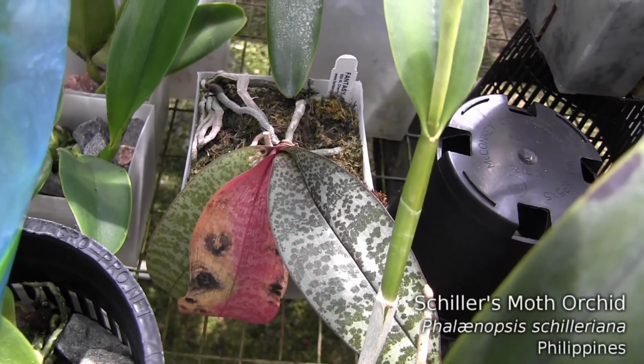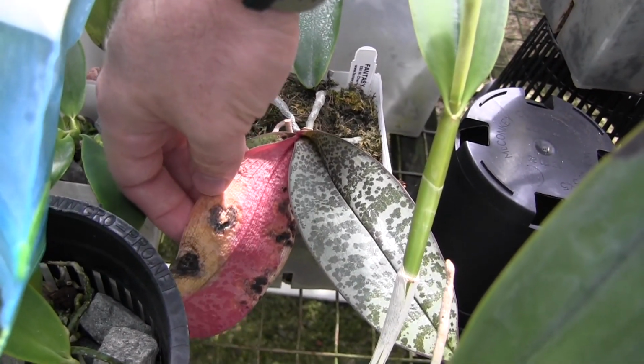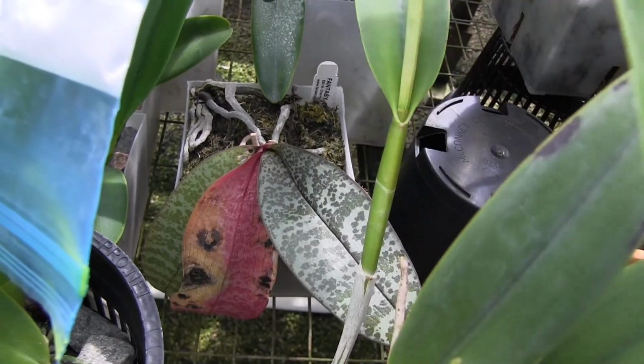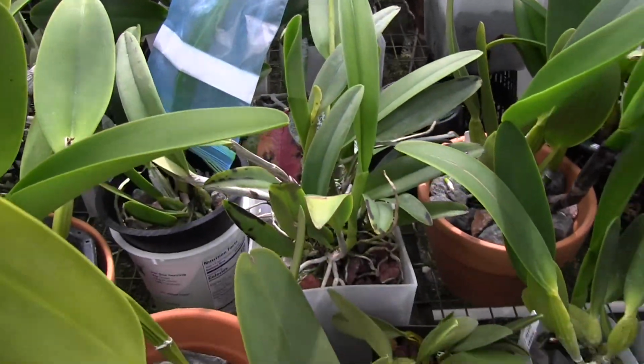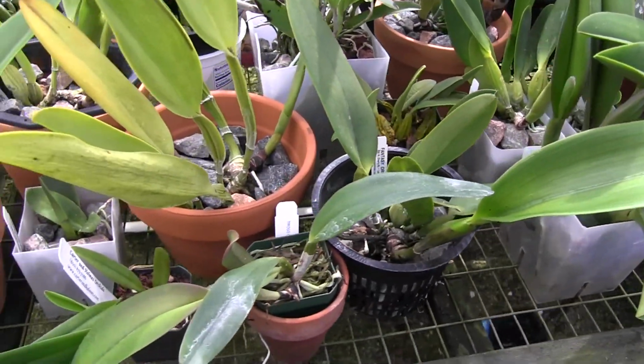Under that is our Phalaenopsis schilleriana that had some kind of fungal infection on the leaves. It's already dropped 1 leaf, and this other leaf is going to come off soon. But it does have a nice new leaf that looks clean. So fingers crossed that's going to stay clean, and the fungus problem is going to be over for another year.